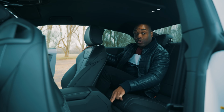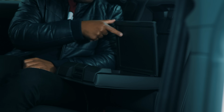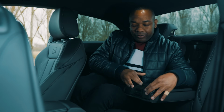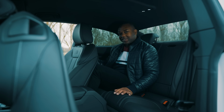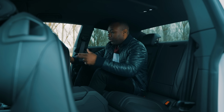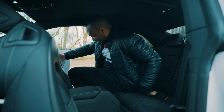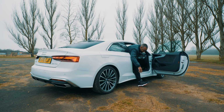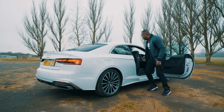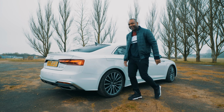However, you do have 2 USB ports, dedicated temperature controls, a couple of ISOFIX points, a little armrest with some storage down here, and 2 cup holders. But honestly, this is not a place that you want to be spending too much of your time. To get out, you've got to make people remove themselves from the front seats and then pour yourself through that tiny gap once again. And getting out is quite awkward as well. You tend to drag your leg along the door sill and can get dirty jeans. So for me, yeah, get a car with 4 doors, seriously.